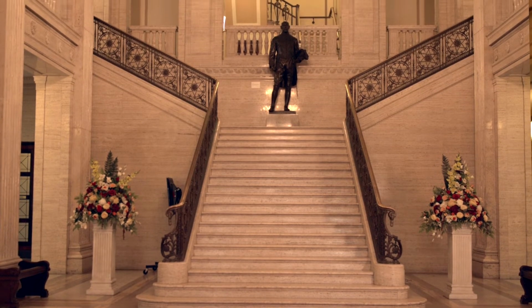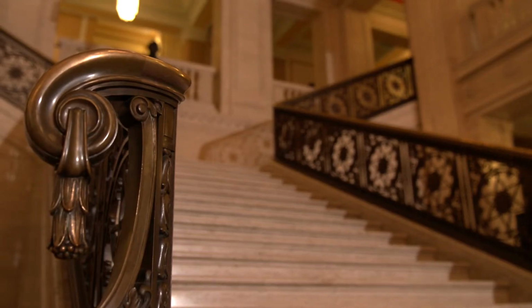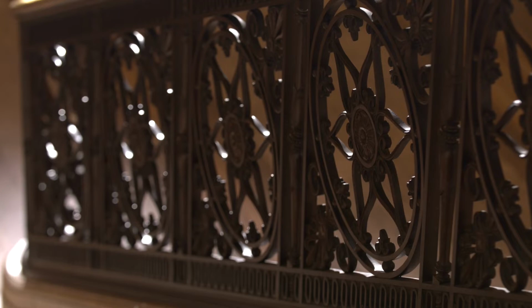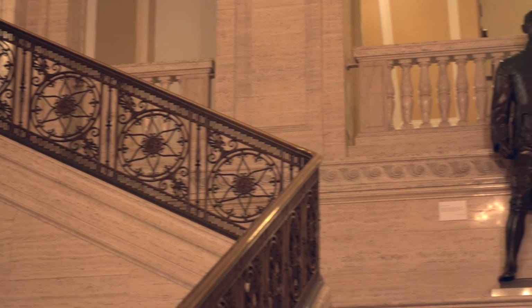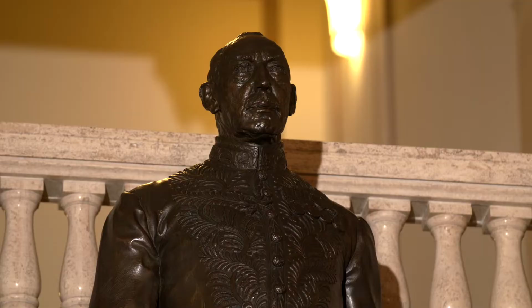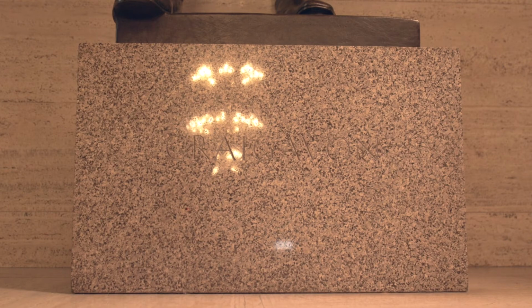One of the most striking features of the Great Hall is the grand staircase, which is again made from the same Italian travertine showcased throughout most of the building. The eye-catching and intricately decorated balustrades on either side of the staircase are made from bronze. At the top of the stairs is a statue of Lord Craigavon, the first Prime Minister of Northern Ireland from 1921 to 1940. Weighing 2 tons, the statue is made from bronze and sits on a plinth of granite mined from the local Mourne Mountains.